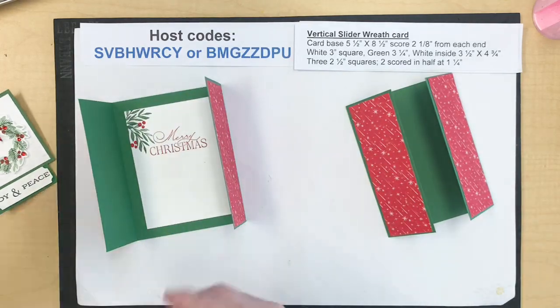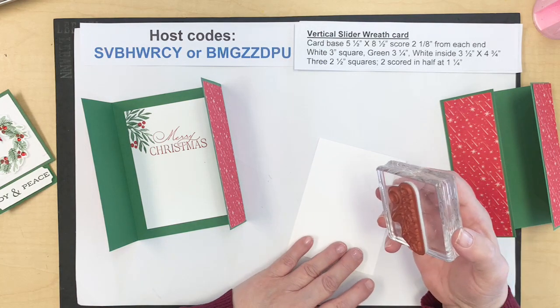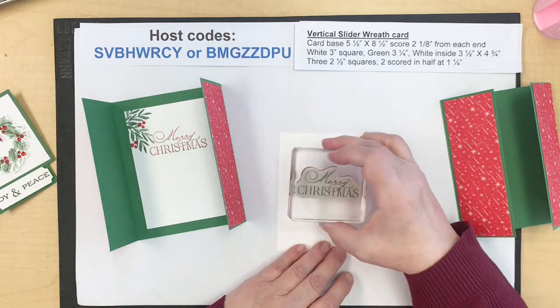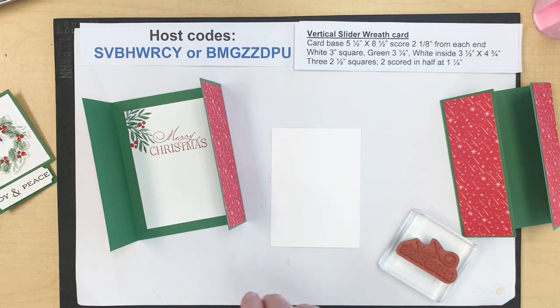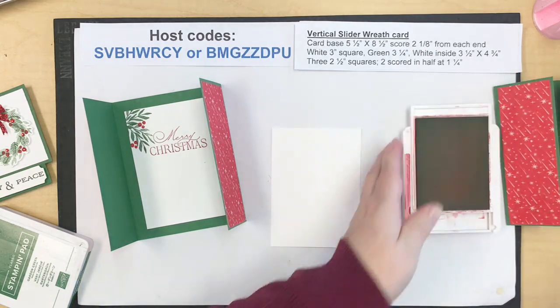The inside is very quick. We will stamp that while we've got it. Oh, I forgot to bring the stamp set. This Merry Christmas is from, did I even write that down? I don't think I did. Somebody do some research for me and tell me where this Merry Christmas is from. My colors are garden green and real red, real traditional Christmas.